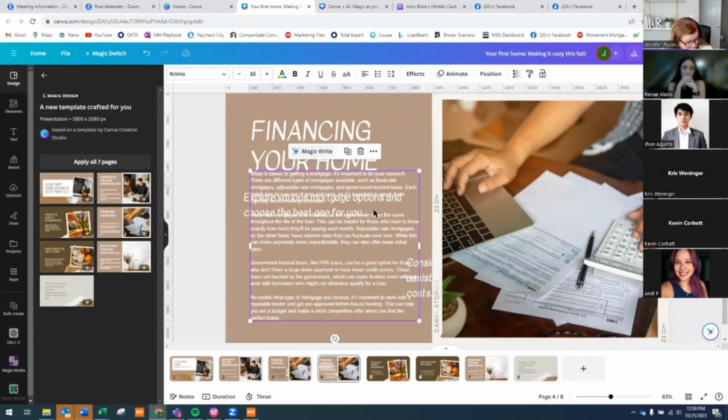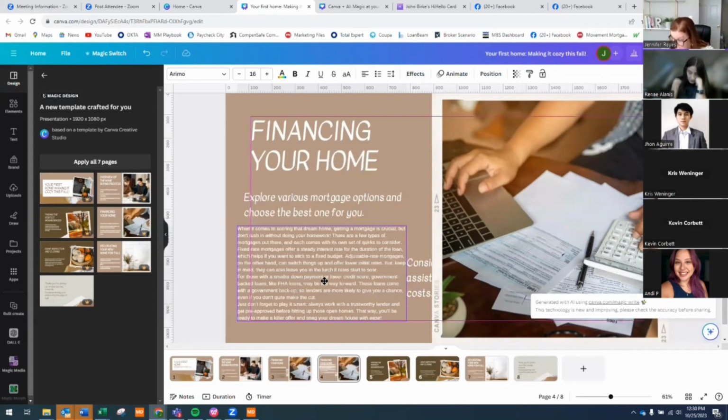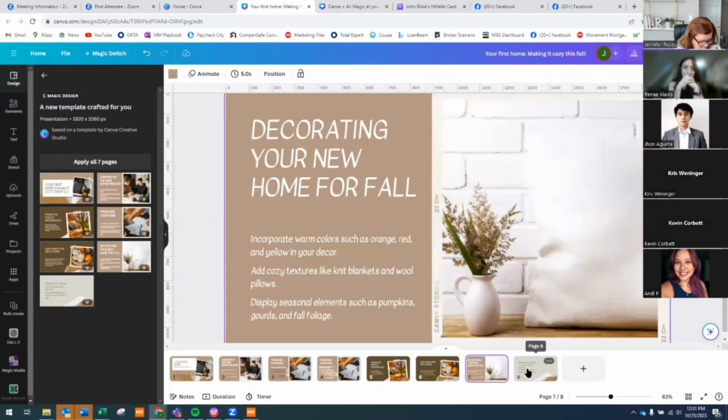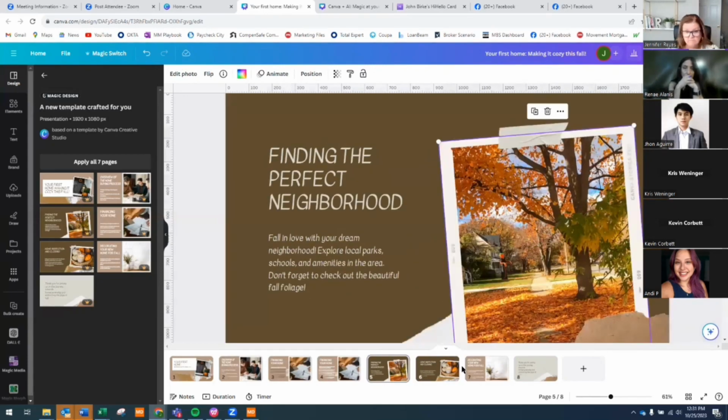And you say, okay, sounds a little stuffy. Let's rewrite this and make it more fun, right? So let's make it a little less formal. That gives you the option to change that. And then you can go through here and do that with every single one of these pages. They've already got this all built out for you. You can change the pictures, you can do whatever you want with any of this stuff. And it's going to write the whole thing without you having to do any of the work.